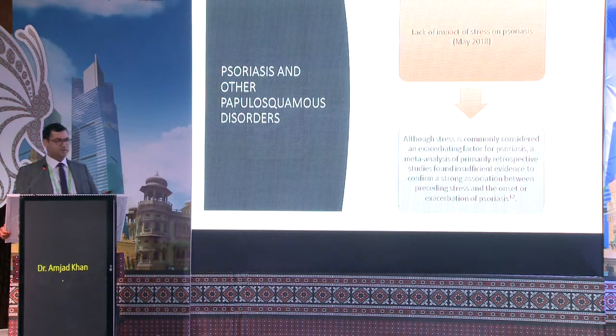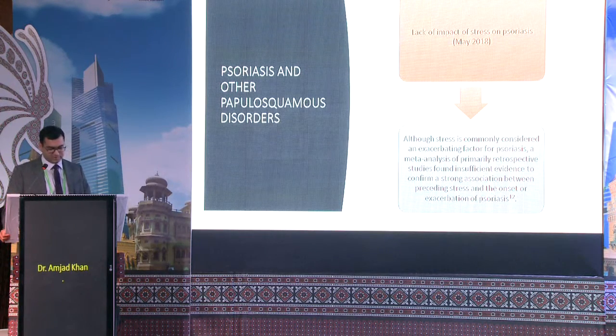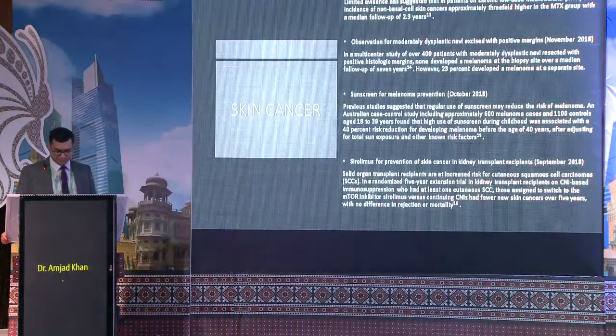Psoriasis: in my clinic, when we educate a patient, we always tell them, oh yes, stress is a cause of flare-ups for psoriasis. But if you see here, and obviously this was for my education as well, recently this year there was a study suggesting a lack of impact of stress on psoriasis. So we cannot continue to say that to our patients.